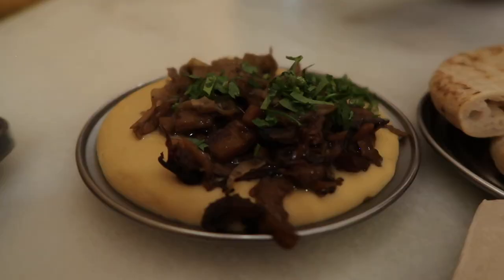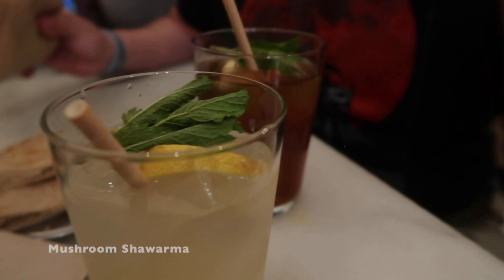I totally forgot to get it, but let's go with this, and if we still have room for more, we can order some falafel. And what's the other stuff? The other stuff is the baby hummus with shawarma, mushroom shawarma. Okay. So baby hummus with mushroom shawarma. And then we got the house lemonade and iced tea.